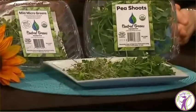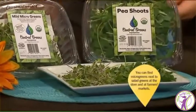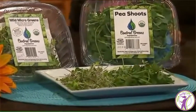But they're so fragile. What do you do with these? You top them on a salad, you put them on a sandwich, you use them on top of eggs, you can use them as a garnish. So you don't really cook them. Some people put them in soups, but they're just light, they're easy to add, a really good nutrition punch.